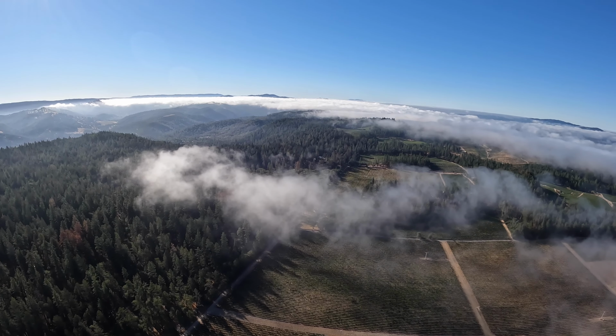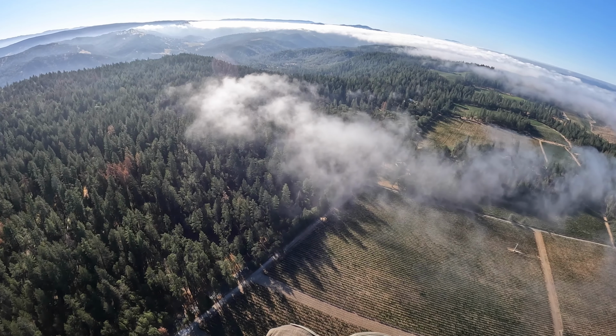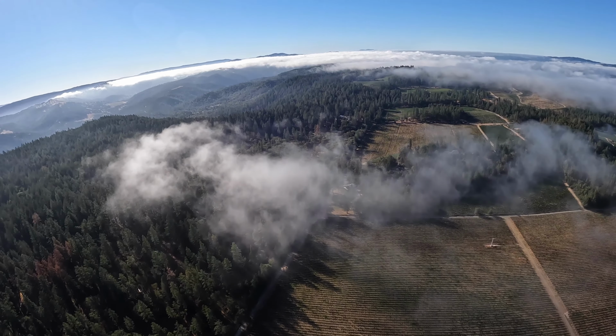Angwin traffic, powered paramotor operating just southeast of the field. Currently 2,300 feet. Angwin traffic.